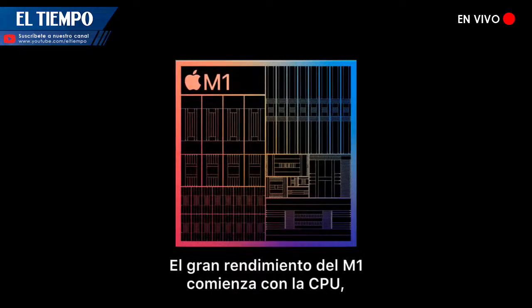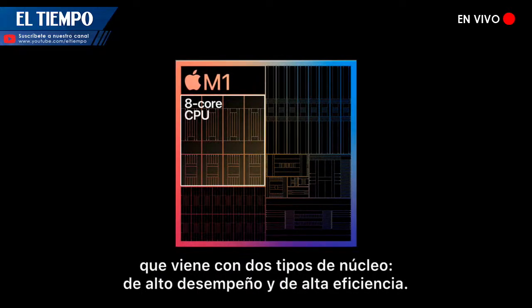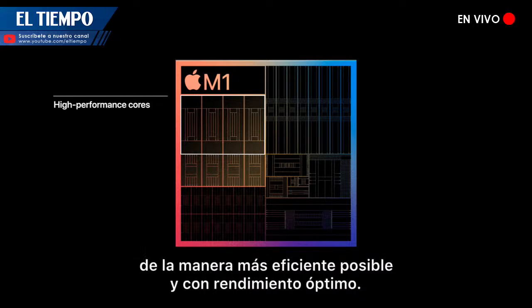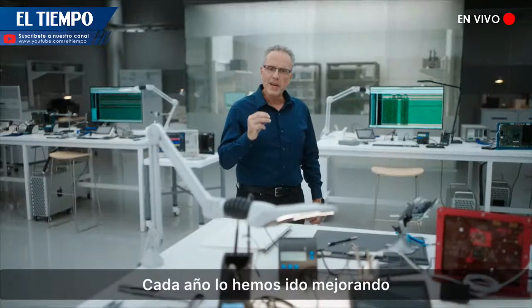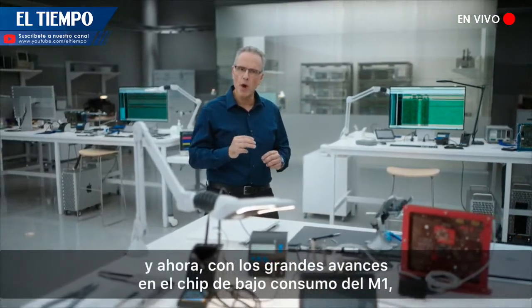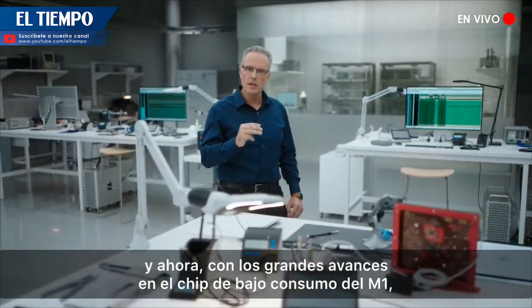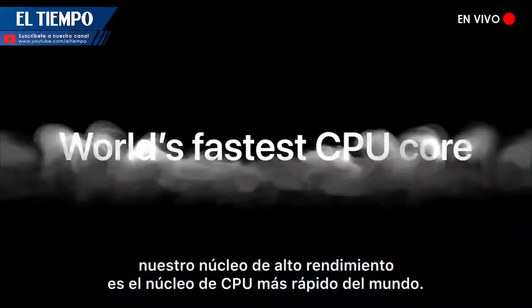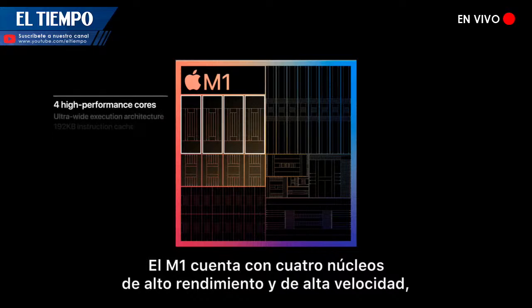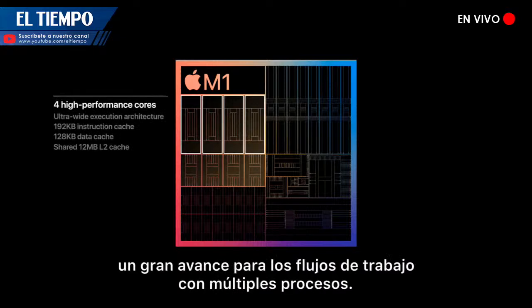The incredible performance of M1 starts with the CPU, which features two types of cores, high performance and high efficiency. Each performance core is designed to run a single task or thread as efficiently as possible while maximizing performance. We've been advancing it year after year. And now with the huge improvements in M1, when it comes to low-power silicon, our high-performance core is the world's fastest CPU core. And M1 has 4 of these incredibly fast high-performance cores. So multi-threaded workloads take a huge leap in performance as well.